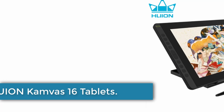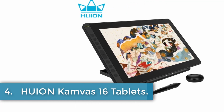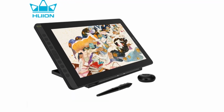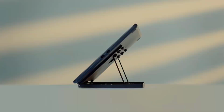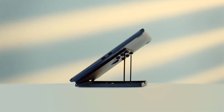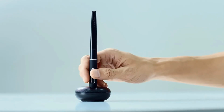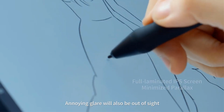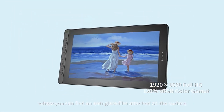Number 4. Huion Kamvas 16 Tablets. The Huion Kamvas 16, 2021, is a pen tablet monitor with a screen resolution of 1920 by 1080 and a screen size of 15.6 inches. It offers 8,192 pressure levels and a resolution ratio of 5080 LPI, providing a high-quality drawing experience.